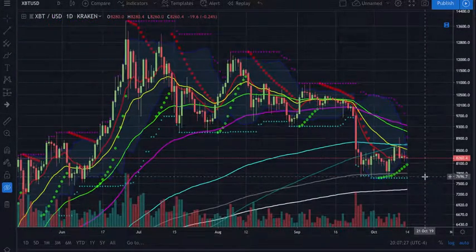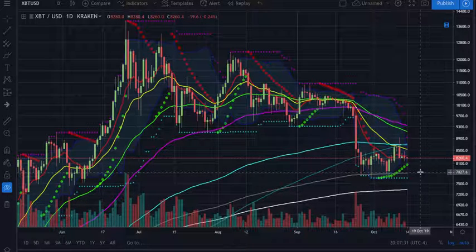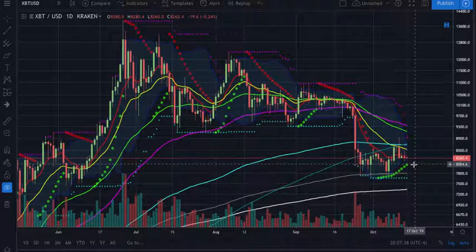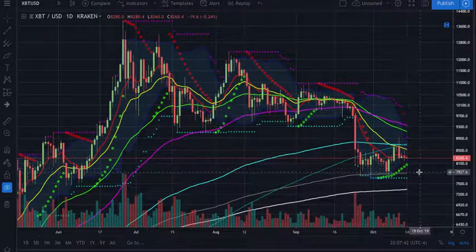So again, I gotta say what looks most likely to happen here is we're gonna come down and test the 377. So I think 7,800 is gonna be our next target at this point in time. That would take out the positive parabolic SAR at 8,100 and confirm that we're entering into a downtrend.